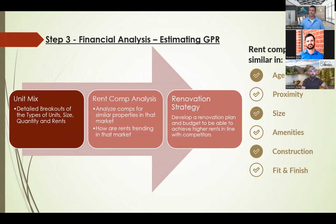All right. So still in this financial analysis, estimating that GPR, or that gross potential rent, we'll talk a little bit more in depth about it, but this is one of the most important metrics within it. It really drives the income, which really drives the entire business plan, right? So when we're trying to figure out what that gross potential rent could be and should be, we really want to dive in here and spend a lot of time. So we want to look at the unit mix and get detailed about it at this stage.